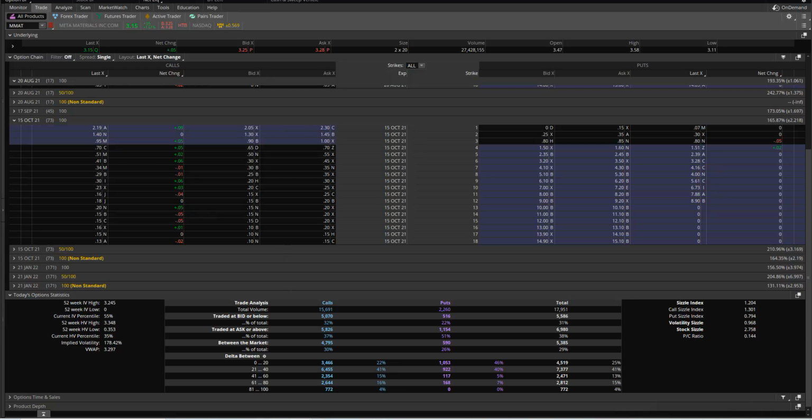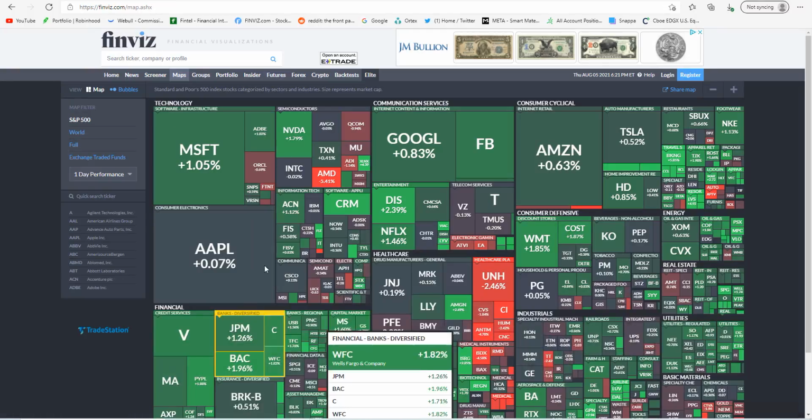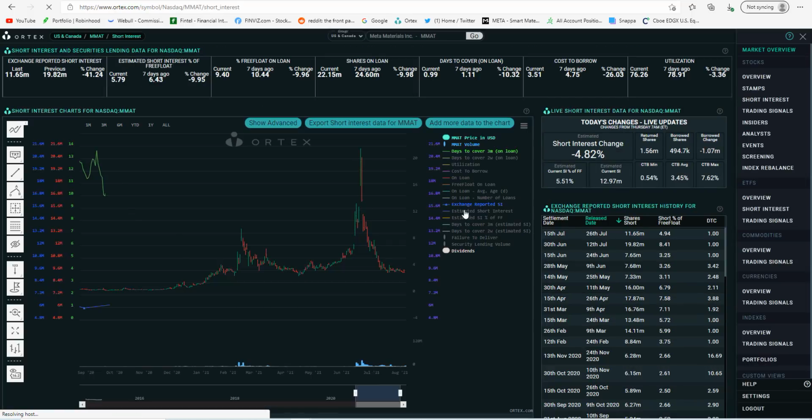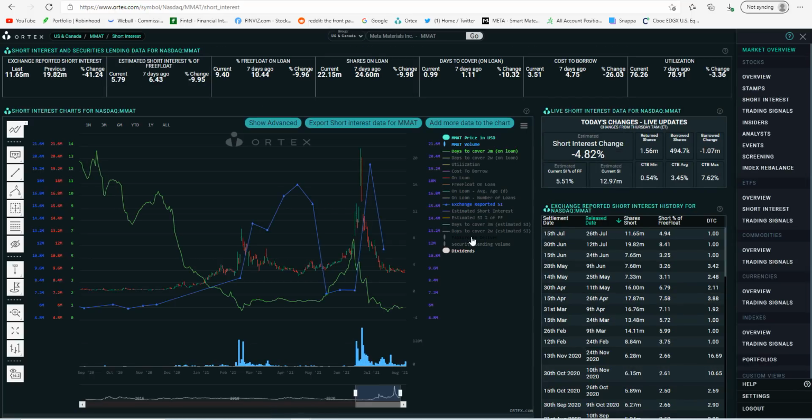Alright, so let's go ahead and move on over to Ortex. Take just one second here. We'll notice that there's no sector as of yet through Ortex, of course, right? Not quite updated. I'm not going to concentrate on a lot of Ortex for a little while, just because I don't think they're quite up to date. I haven't even really looked at this yet.